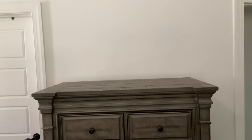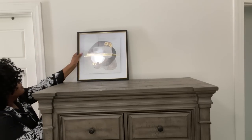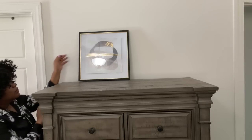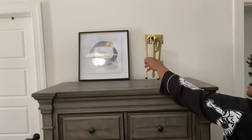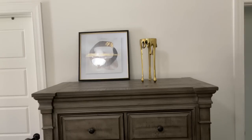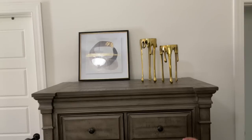The next place I'm going to add some decor to, guys, is my chest of drawers or the highboy. How many of you guys call it a highboy? I haven't heard a highboy in a long time, but I know we call it that as well. So I'm adding this picture frame, and I will show you later that these are the same frames that are above my bed. So I just brought it in on top of the chest of drawers. And then I'm gonna go in with these beautiful candle holders. They're a set of three and they are absolutely gorgeous.